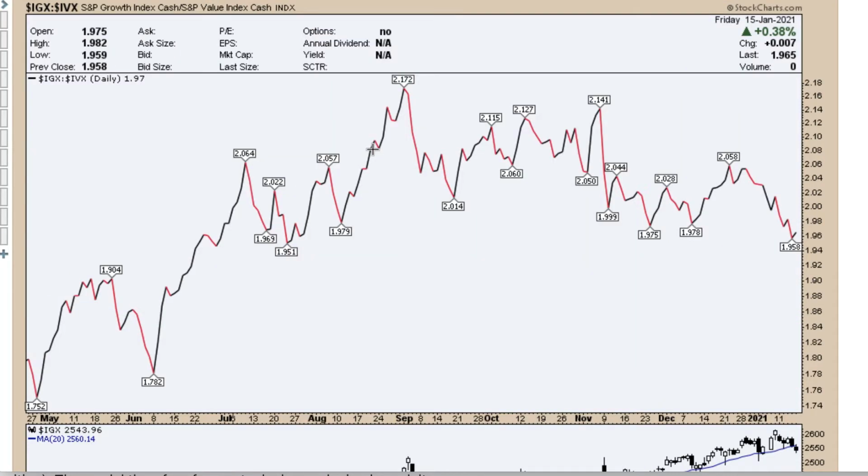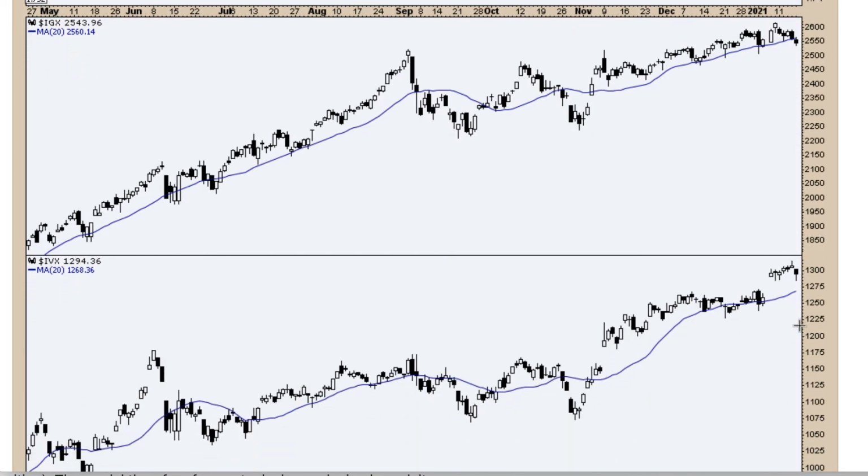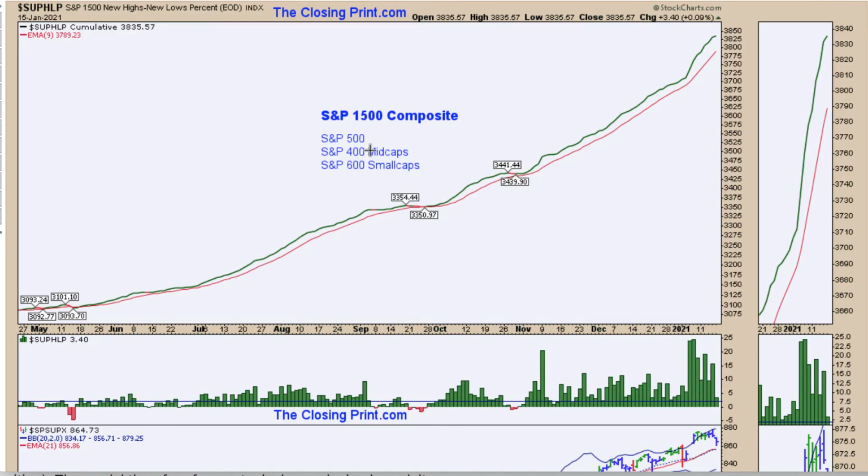In addition, there's a shift from growth stocks. As you can see, the ratio between growth and value continues to drop. So that's telling us, with value in the lower panel, dividend paying stocks among other things, outperforming above the 21-day and moving higher, while IWF, the growth ETF, pulls back below the 21-day, telling us to be more open to trading value going into the next few weeks, together with the S&P 1500 composite, where you can see the histogram is back down towards zero after a big spike last week.